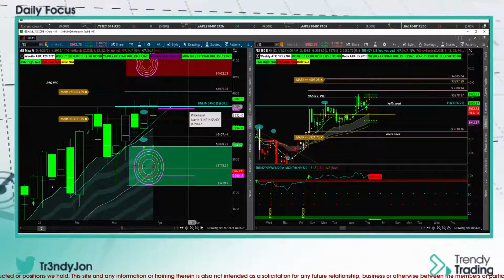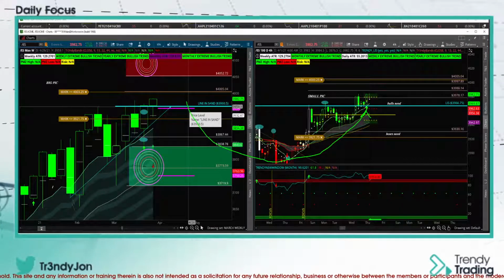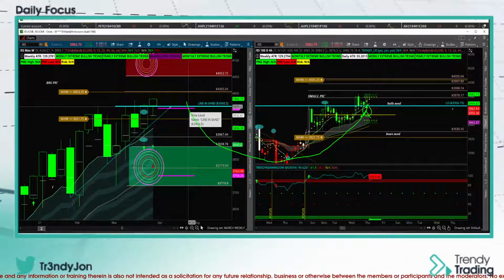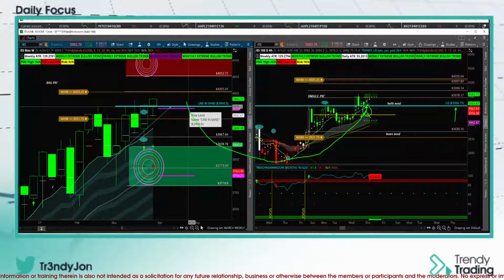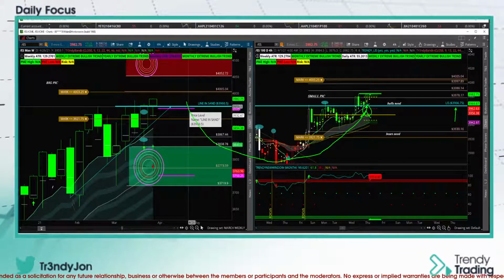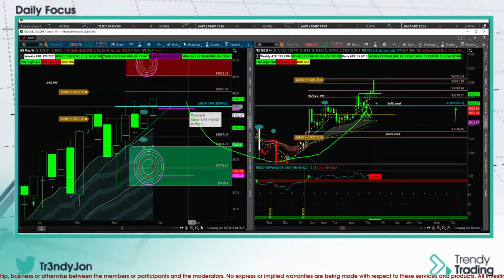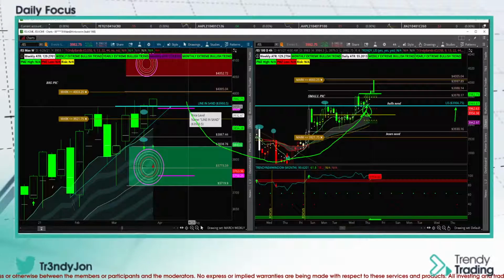Now I want you to take your eyes and move them over here into the 4-hour. Notice that we had a buy signal come off the line in the sand last night. Price has moved into yesterday's pivot high. You can see that here. This is an important level. Bulls on the intraday do need to take this out, retest, make higher highs, and then we should be able to find that 4,005 pretty quickly.